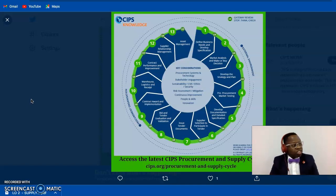When you're developing a strategy and plan, that might involve several things. Partnership, right? That might be a strategy, partnering with a company to acquire the particular asset. Leasing might be a strategy. From a contract management perspective, you can look at other strategies like adopting a public-private partnership approach, for example, right? Adopting a turnkey approach, different things, right?